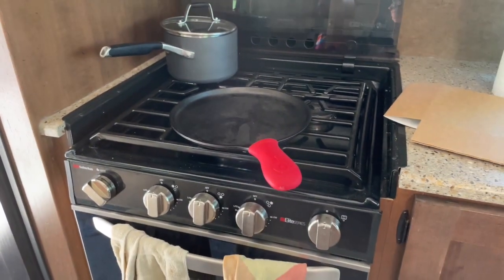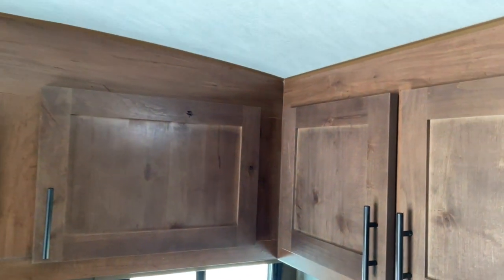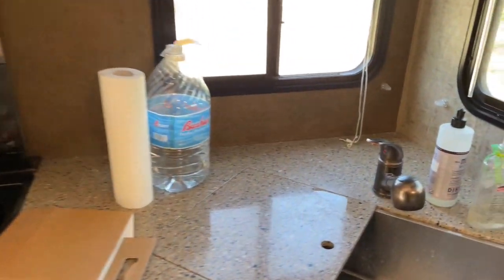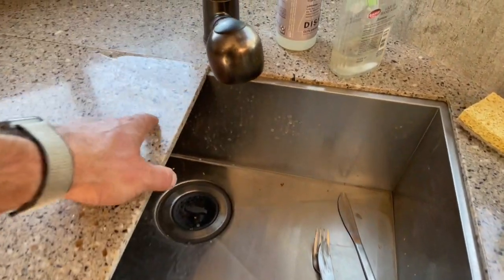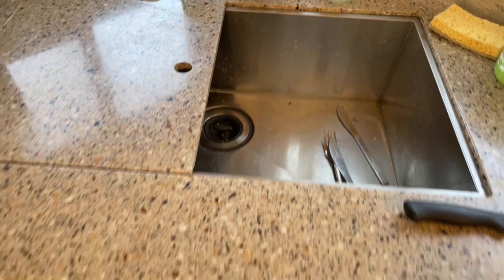Microwave, 3-burner propane stove, propane oven. We've already used several times, works great. Huge amounts of storage above. Big old sink, which is really nice, makes it easy to clean. It has a sprayer on an extender. We always wanted that in our other rig, makes it much easier to clean stuff.